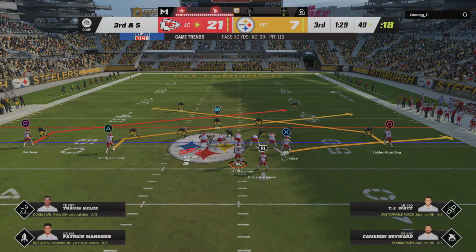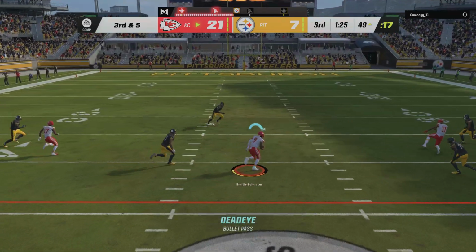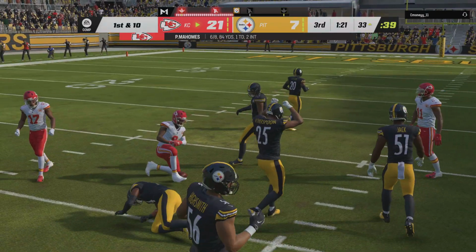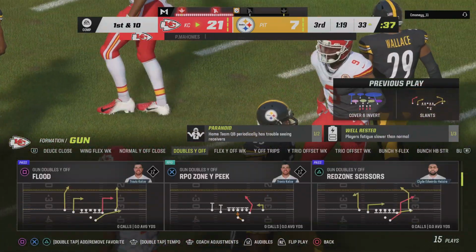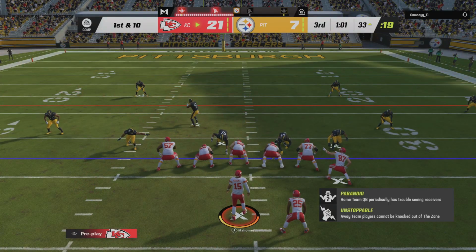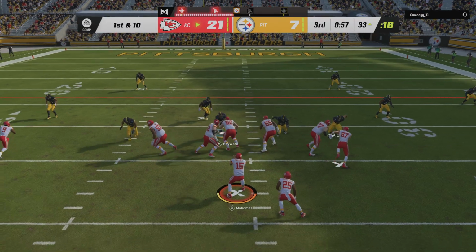But I really enjoyed watching how the defense stayed in sync, stayed in great communication. And as he dragged across each zone, you see him pointing, communicating. There he is, and they passed him off to each defender. Ended up making a nice play, even though it was complete. So they'll come up first and 10 now from the 33.